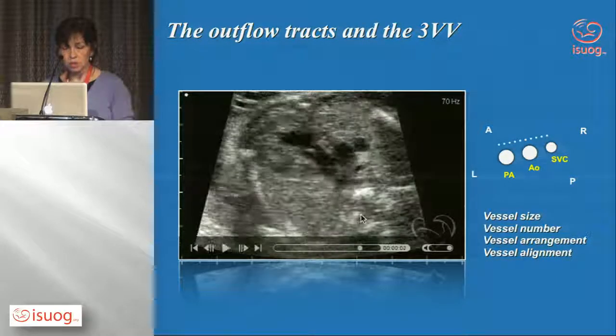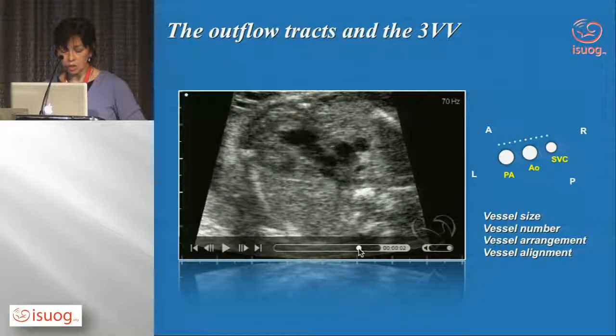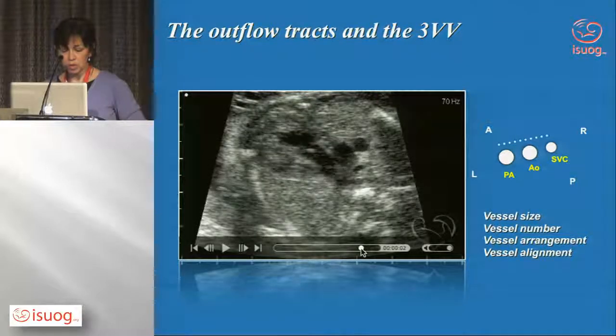And then just tilting a little bit more, we come to the right ventricular outflow tract, and the same applies here to the pulmonary valve. We need to see it closing and we need to see it open. It's a good idea, if you make lots of measurements, start measuring the valves so that you get familiar with how to measure them and how to see them.